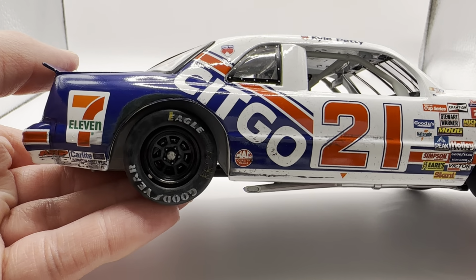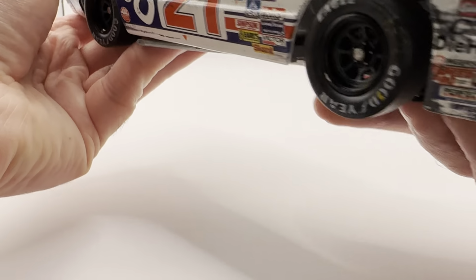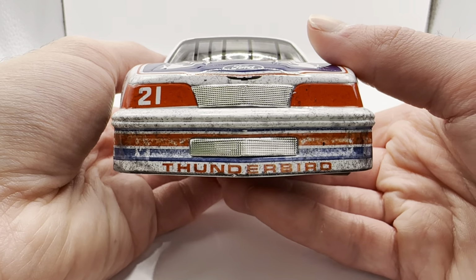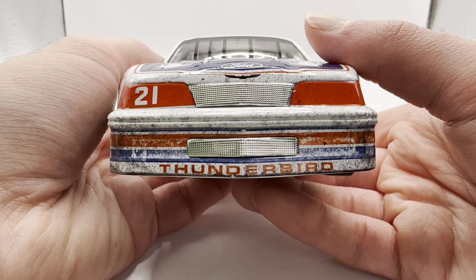It's got some good race damage. This car does still exist. This is one of the cars that's actually sitting at Richard Petty's museum right now. So you can go look at this car. That's probably why they produced this car. They can go right up to it and get all the details.